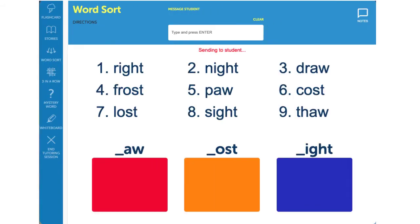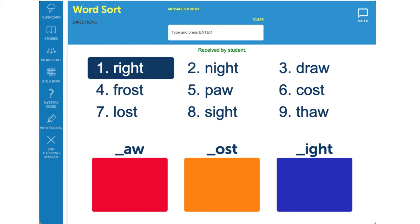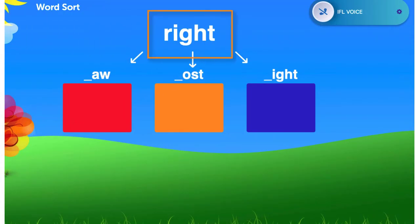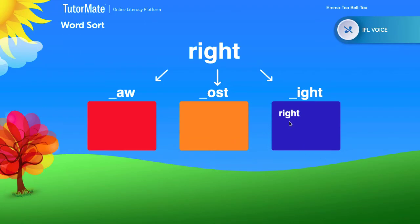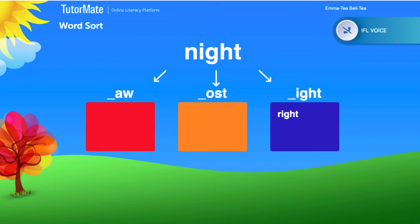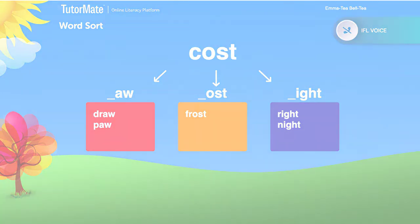As the tutor, you will select the word from the list of 9 words you'll see above coloured boxes. Your student will see the same word on screen, but will only see 1 word, not the menu that you have. Ask your student where the word belongs based on the word ending. Once you click on the appropriate box, the word will populate and the student will see the same word on their screen. Once all the words have been placed in a box, draw your student's attention to the similarities of the words. Then ask your student to read the words in each box.